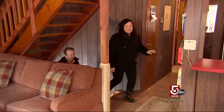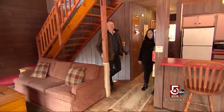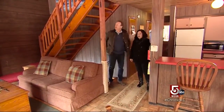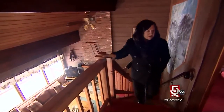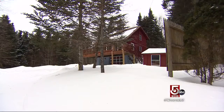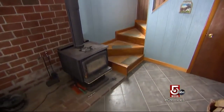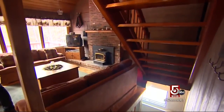So you said this was a family that had been here for a while? 20 years. They've raised their kids here. Deb Trzynski of Steepleview Realty showed us this 3-bedroom, 2-bathroom house. It has 3 floors of living space, a little more than 1,100 square feet, sitting on 1 acre of land. There's a wood stove for a main source of heat and a propane backup. It does need some updates. It's got a lot to offer.